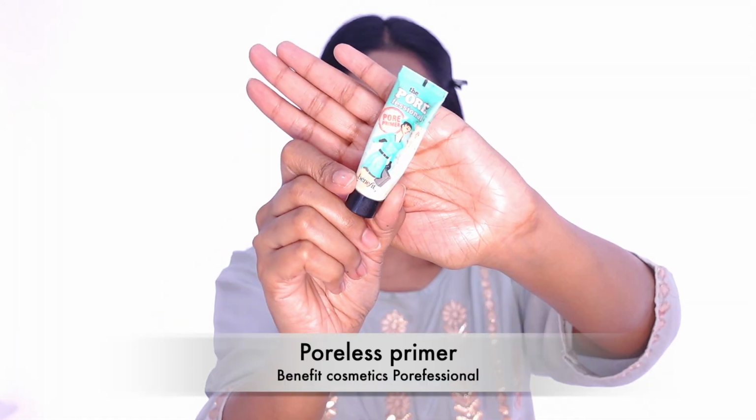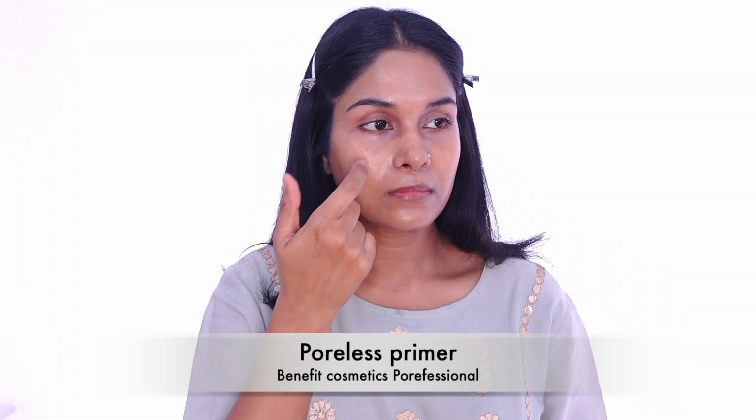but team it up with another pore-filling, smoothening primer from Benefit Cosmetics, the Porefessional. As you can see, I'm only applying the Benefit primer in specific areas where I want to reduce the visibility of enlarged pores and create an even surface for my foundation. Additionally, I extend it to my laugh lines to diminish their appearance as well.